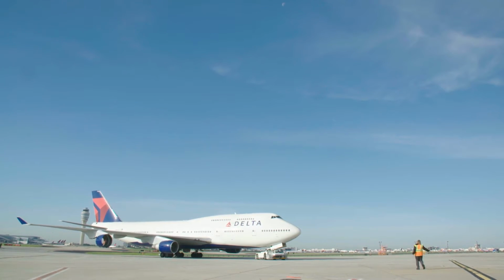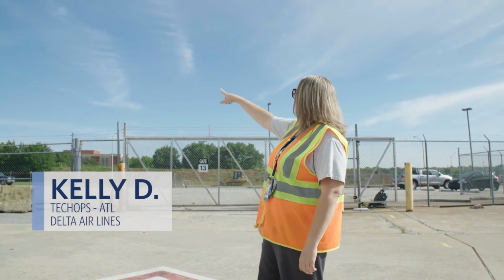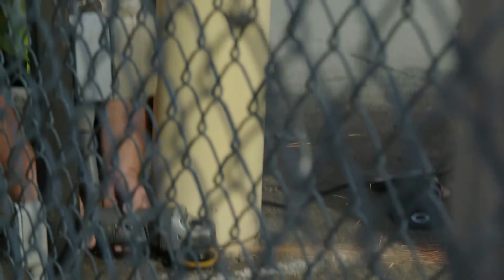Tomorrow morning, this fence that's right in front of us right here will come down. This afternoon, they are working on taking all of the light poles that you see behind that fence and the fence on the other side of the parking lot. They'll take all of that down today.